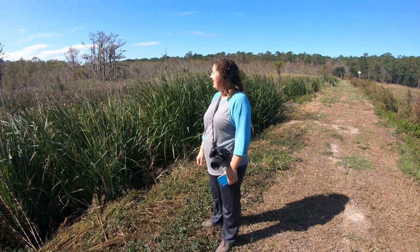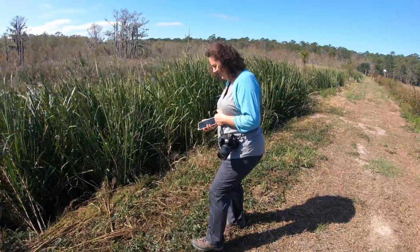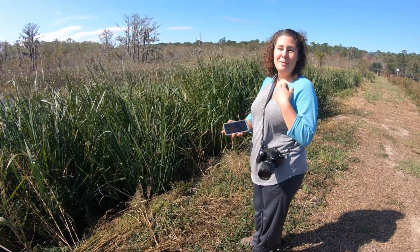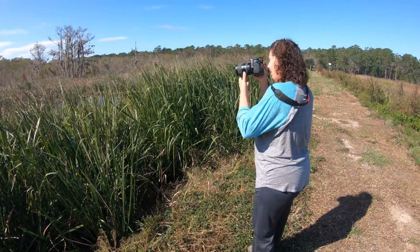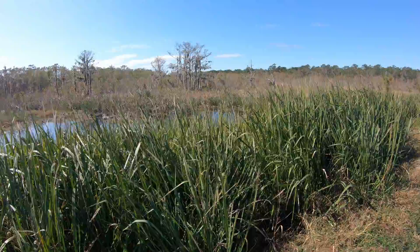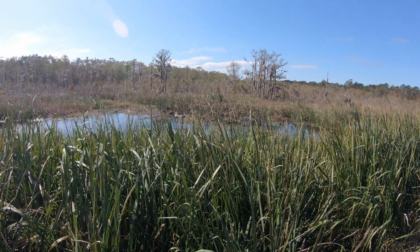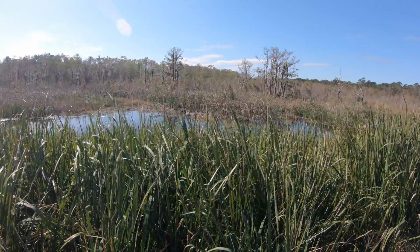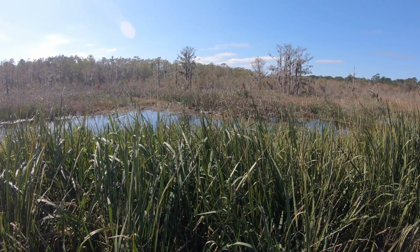We just spotted a giant alligator here in South Carolina. He's pretty dang big. He's huge. At least as big as the ones that we've seen in Louisiana. Oh, way bigger. I think so. I don't know if you can see him or not, but he is giant.